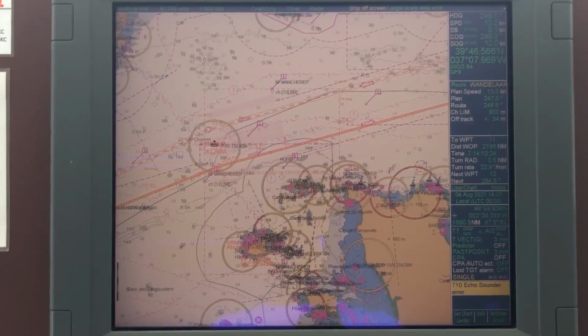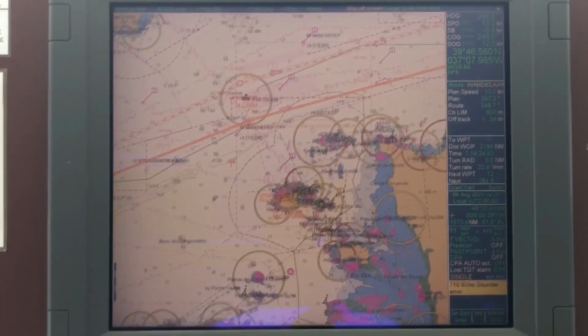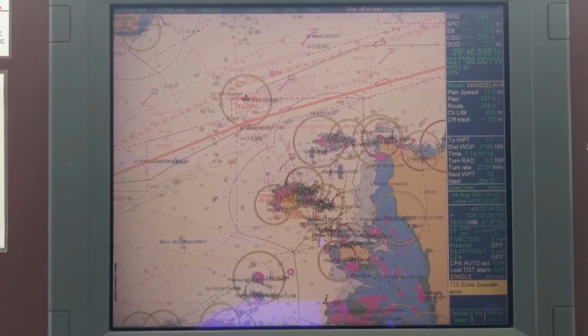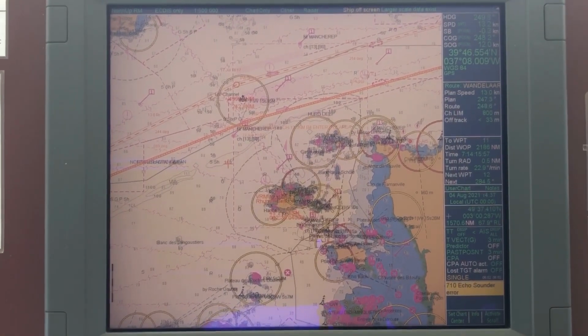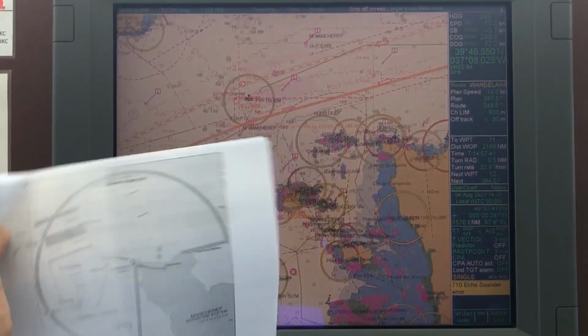All right, so as you can see, the first reporting point, as I explained to you a little while ago, is Gris Nez Traffic, which is here.